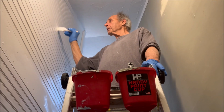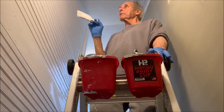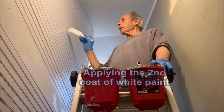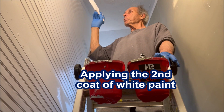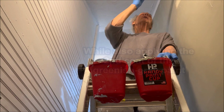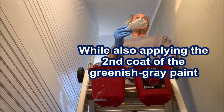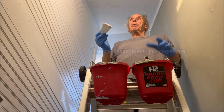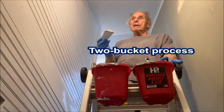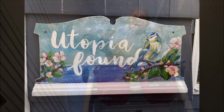Well, I'm teetering precariously one more time here, but this is the last of it. We're putting the second coat of white over primer on this part of the beadboard, and then simultaneously I'm over on this side also putting in the green. So it's a 2-bucket process, and I gotta tell you, my legs are killing me, and it's a little nerve-wracking.